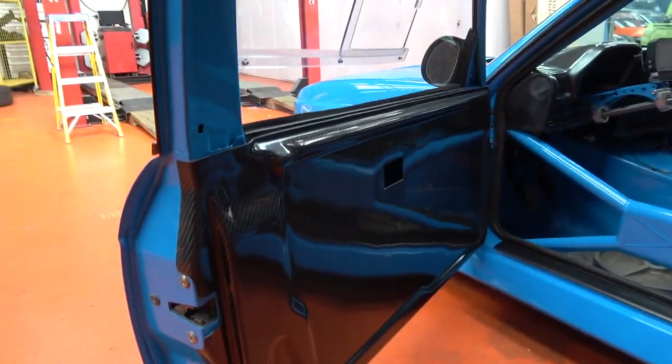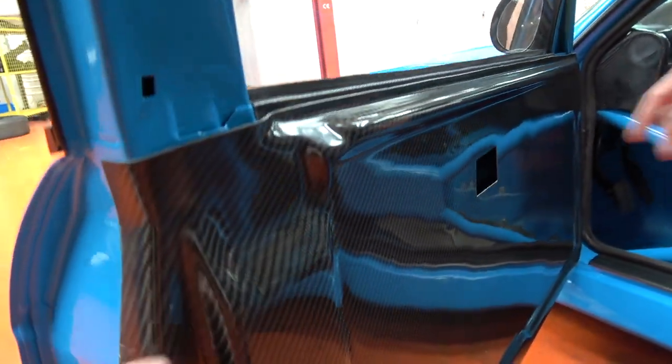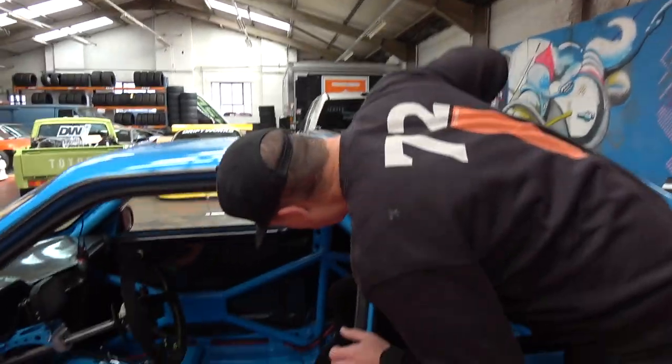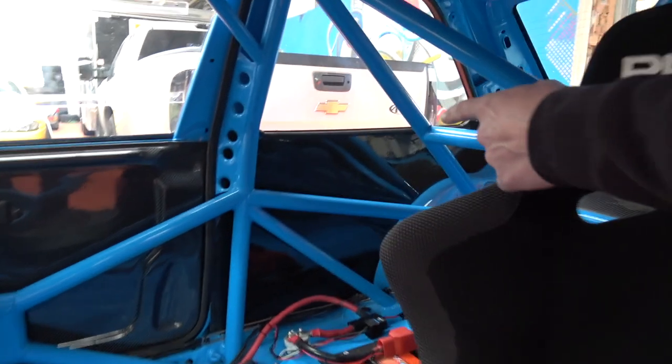There's a lot of nice little touches like the door cards, which I don't think we've seen before. Those are really nice. We're lacking a door handle. We thought we had it, so the interior door handle, we need to dig one of those out. Is it a stock E30 door handle? Yeah. And then the carbon panels that you can see in the back there, Gaz has custom made those.